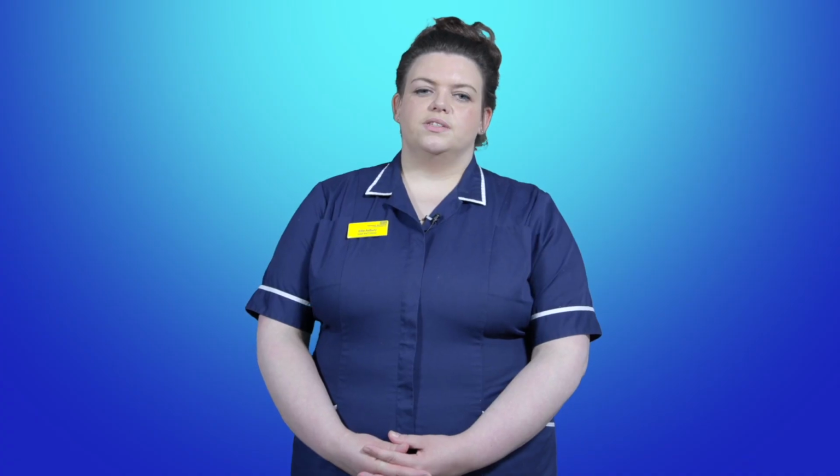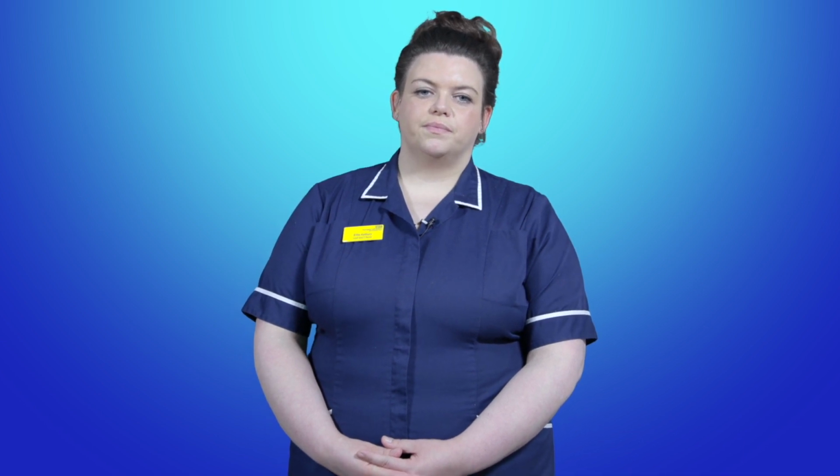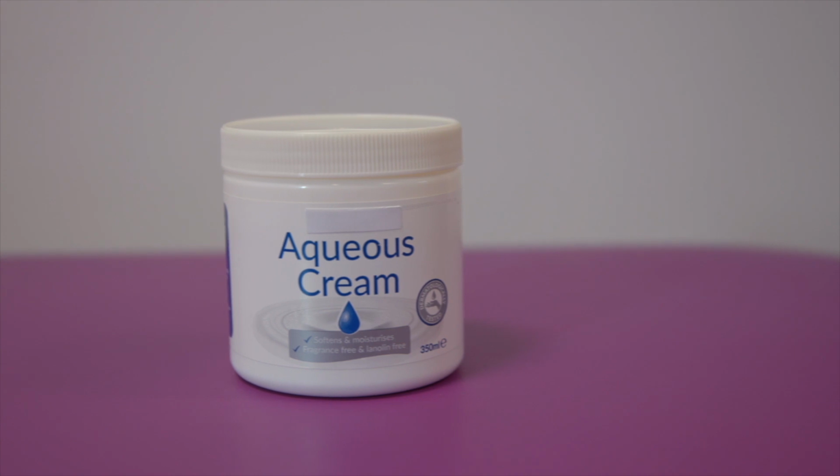A hair loss support service is available to you, along with a wig fitting service. Please ask a member of nursing staff if you'd like to be referred. Please remember, hair loss is almost always temporary and is very likely to grow back once your course of treatment is finished. You may notice some changes to your skin.